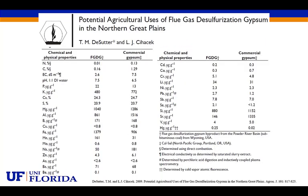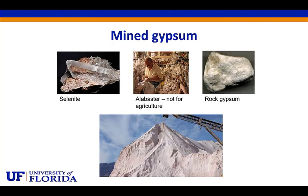Here's another table showing other concentrations. So here's more flue gas desulfurized gypsum sources compared to commercial gypsum. This is another publication published in 2009. And this one is showing, let's see, our cadmium concentrations have not changed very much between this FGD gypsum and commercial gypsum. Our lead concentrations have gone up about twofold. So these are things that we do want to keep an eye on if we're going to make repeated applications. And then, of course, there's mine gypsum, and this is the gypsum that you're used to seeing, and this is a lot of what's available in Florida as well.